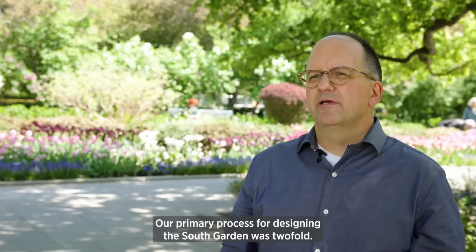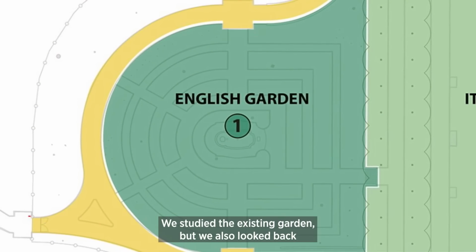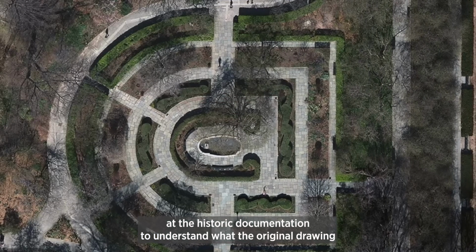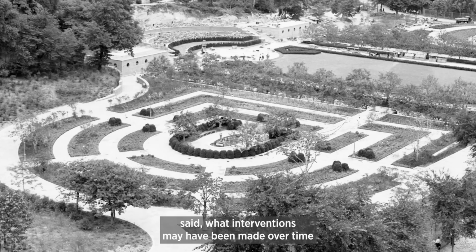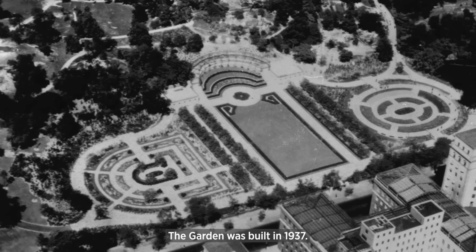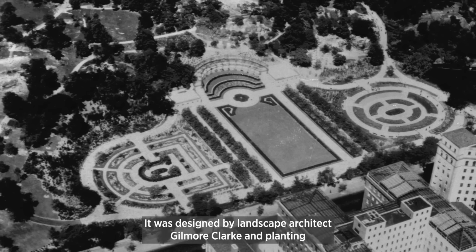Our primary process for designing the South Garden was twofold. We studied the existing garden, but we also looked back at the historic documentation to understand what the original drawing said, what interventions may have been made over time so that we could respond accordingly to them. The garden was built in 1937. It was designed by landscape architect Gilmore Clark and planting designer Betty Sprout.